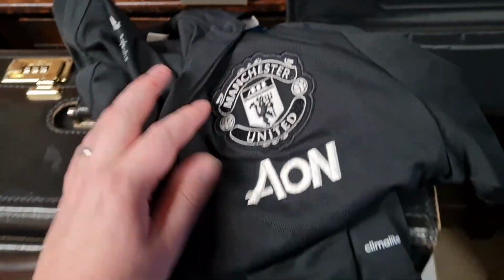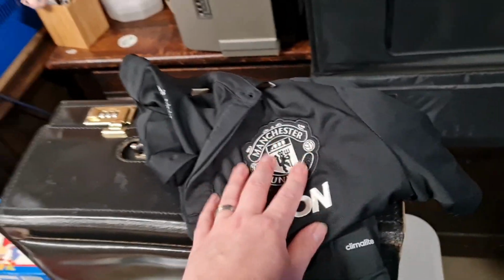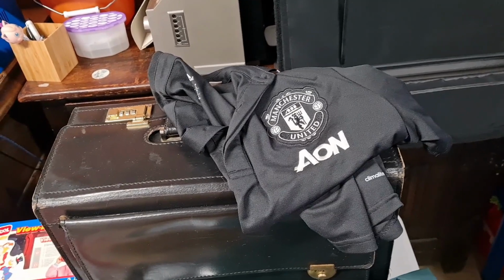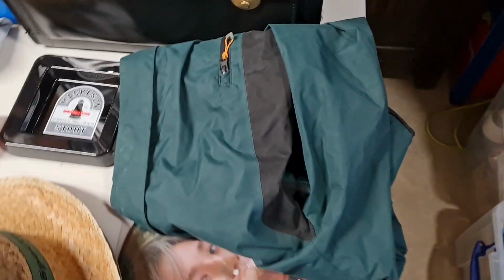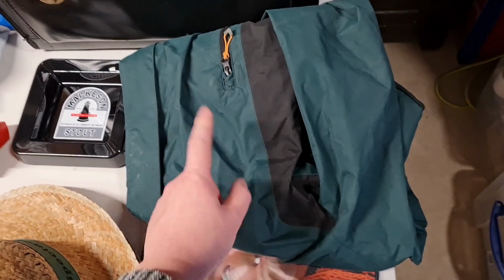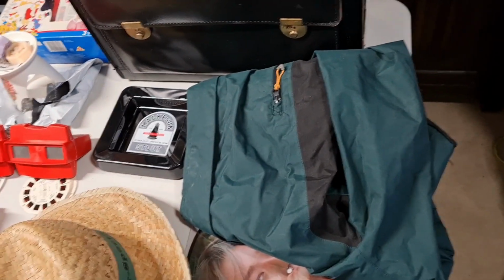Next up we have got an Adidas large men's training polo top, Manchester United, nice item, £4 on Vinted, and that has gone for $14.99. Next up we have a Regatta coat, men's, not a lot of value, didn't cost me anything, $9.99. Happy to move it on. I've had it a while now.